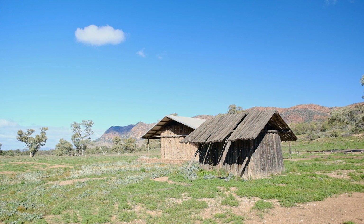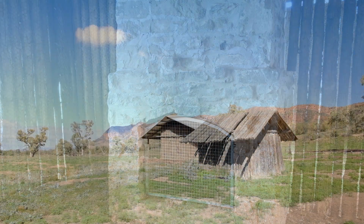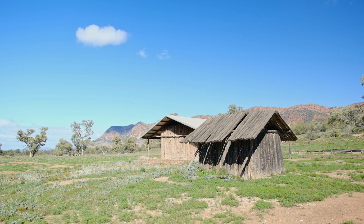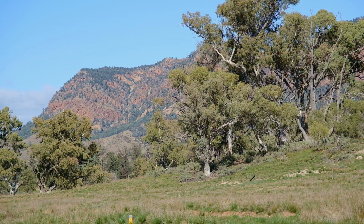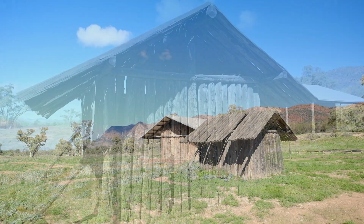This old shepherd's hut plays a very important part in the art history of Australia, well, in South Australia in particular, because it was used as a base by the famous landscape painter Sir Hans Hyson for many of his more famous paintings. He loved the Flinders Ranges and he loved the rugged beauty of the scenery in this part of the world.